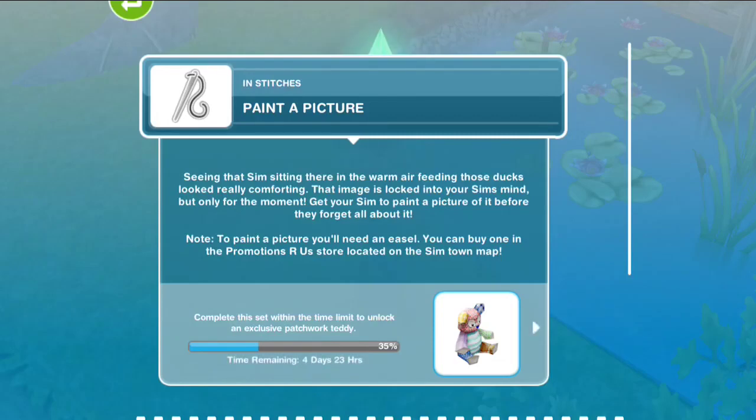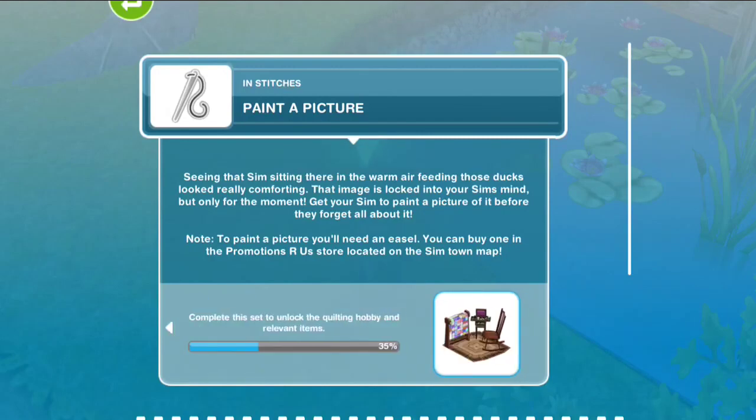Seeing that sim sitting there in the warm air feeding those ducks looked really comforting, although it's nighttime, it's a little bit cold. That image is locked into your sim's mind, but only for the moment. Get your sim to paint a picture of it before they forget all about it. To paint a picture, you'll need an easel. You can buy one in the Promotions R Us store located in the sim town map.